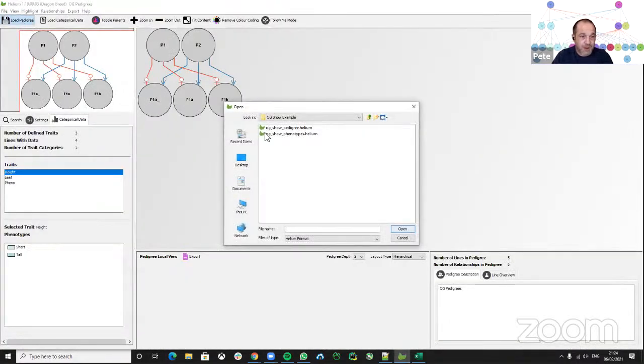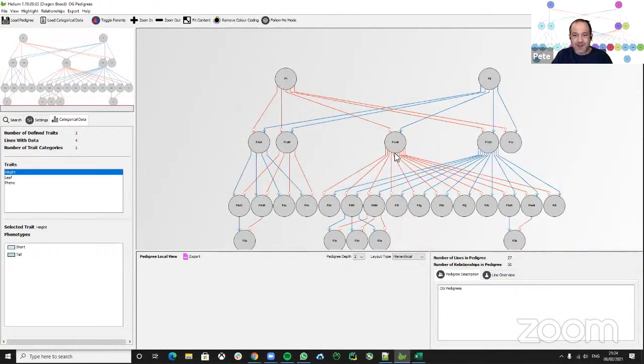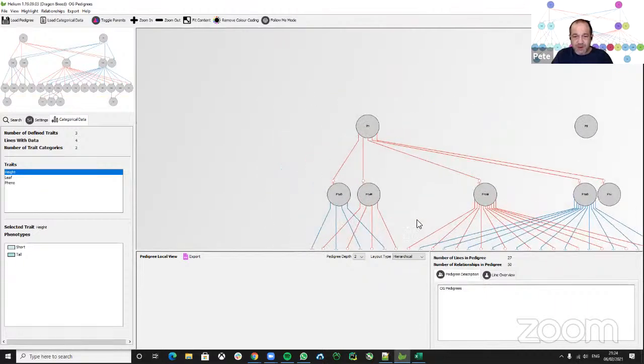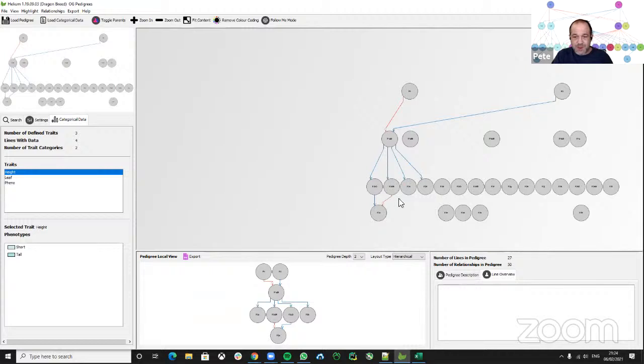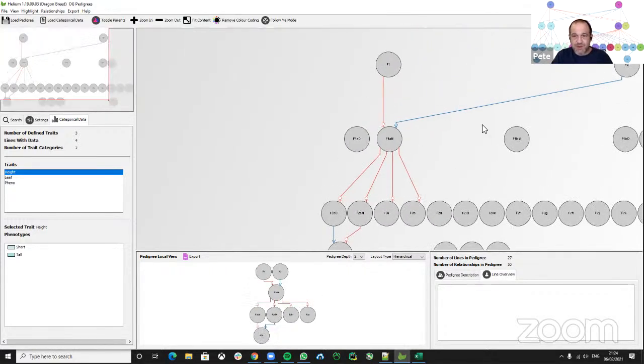And then when we load in pedigree, please work. There we go. You suddenly see that the F1 generation from this cross here produces very little on its out, doesn't have very much variation in its outcome.